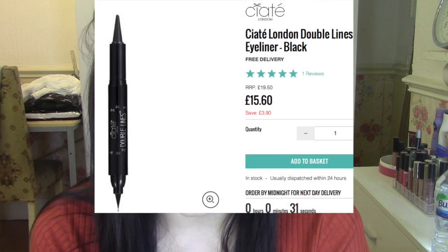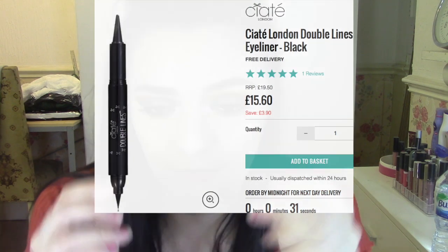I tried 4 kohl eyeliner pencils. So the first one was this Ciate. This is actually a liquid liner as well. It's the double lines. Is that just what it's called? The one end is this sort of kohl liner. It's quite pigmented, it shows up quite well. It doesn't wear the best, there's quite a lot of fading by the end of the day, but it's still on there, it's just faded quite a lot.